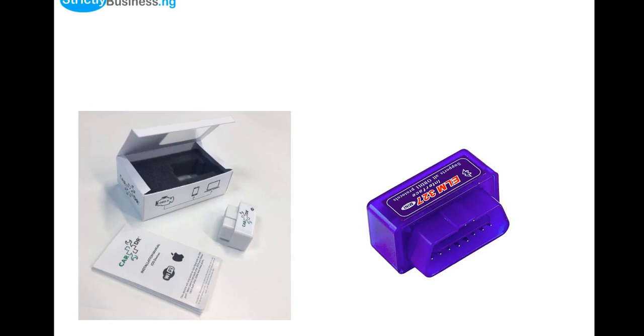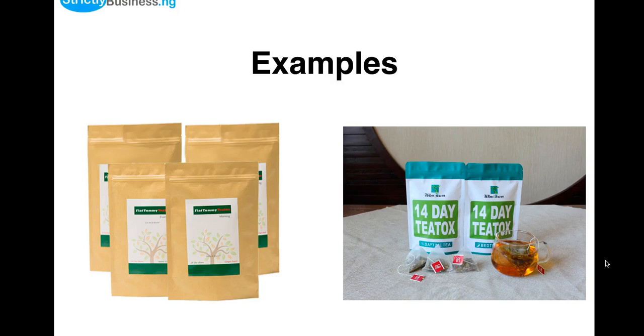So they do not have a choice than to buy from you. And see the packaging. The guy made booklet, he made carton and all sorts of things like that. Which makes him to be able to charge extra 5 or 6,000 naira beyond how much they sell normally. So I'm sure you will have seen this guy a lot too. In fact, the guy made a lot of money bringing this 14-day detox product and rebranding it to sell in Nigeria.